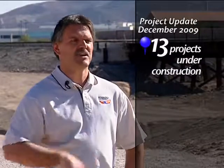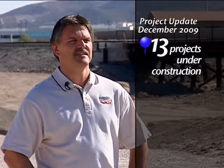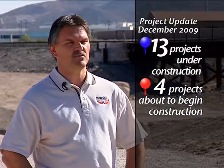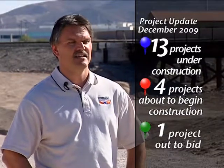Well, we currently have 13 projects under construction, including this project here, the Railroad East Conveyance System, which is about to wrap up construction. We have 4 projects that are about to begin construction. They've already been advertised, and we're waiting to award those projects to the contractors and send them out to construction. And we have 1 project currently that's out to bid right now.